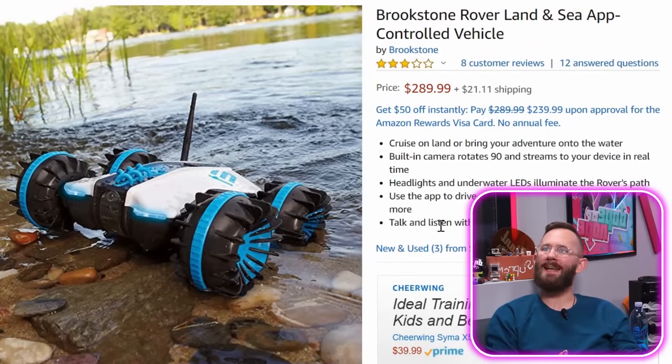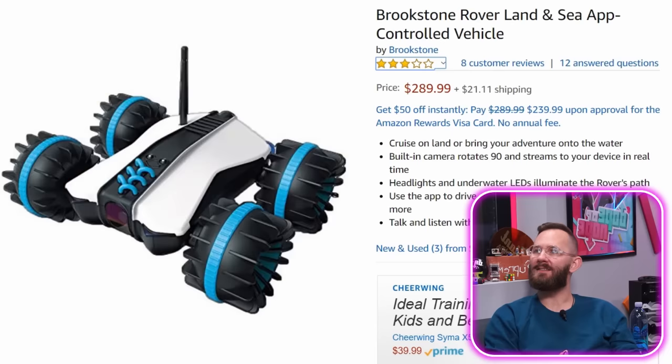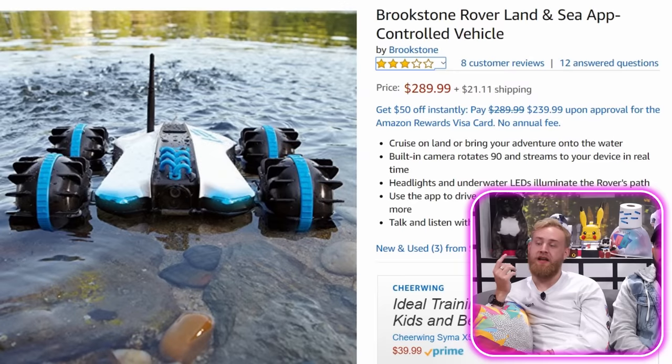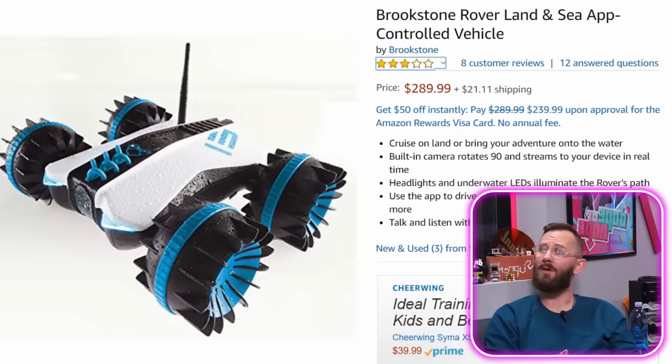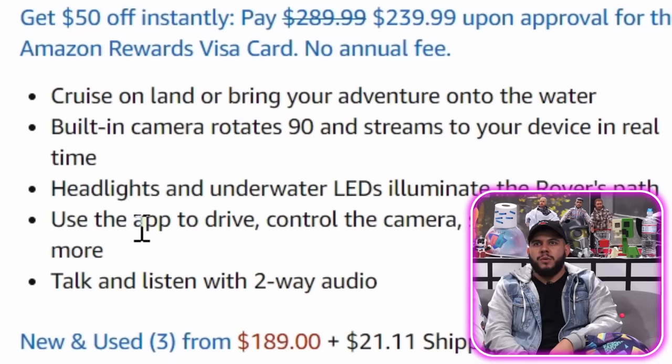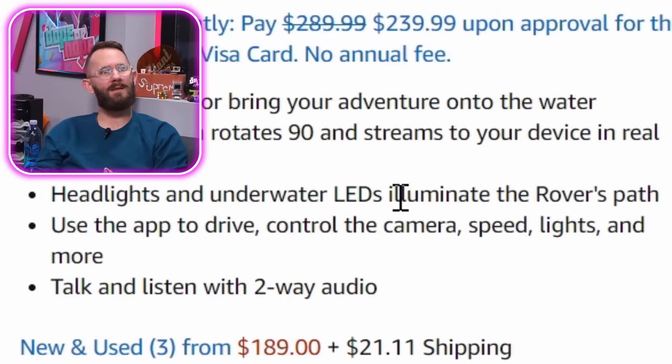Brookstone Rover Land and Sea App Controlled Vehicle. App Controlled Vehicle. I wanted to say auto, but I didn't. Look at this thing. This thing goes underwater. Or on top of it. Oh, so it doesn't go underwater? If you want. I think it can do both. It can go both? Cruise on land or bring your adventure into the water? No, it just goes on top. Onto the water, yeah. Headlights and underwater LEDs illuminate the rover's path. Use the app to drive, control the camera, speed, lights, and more.